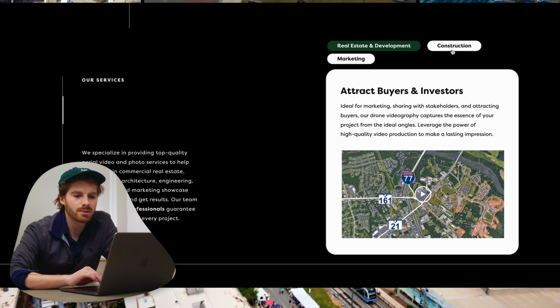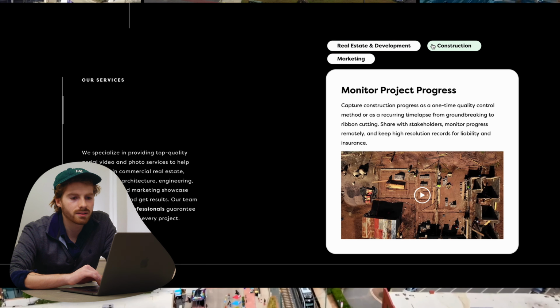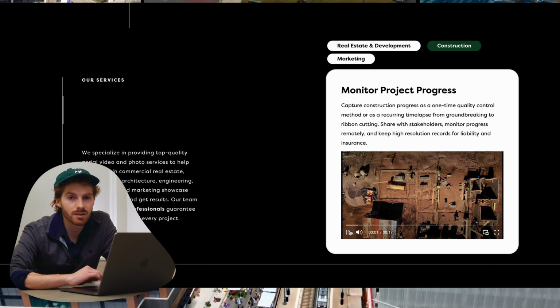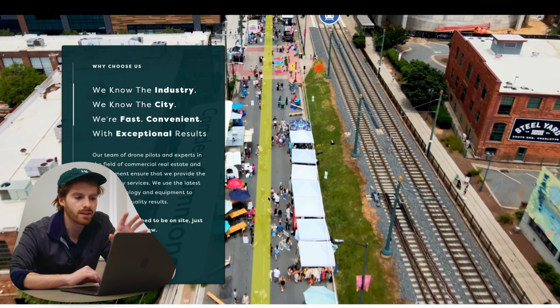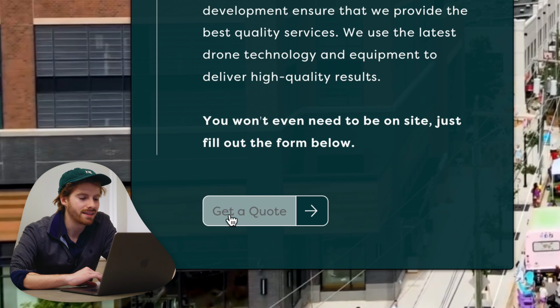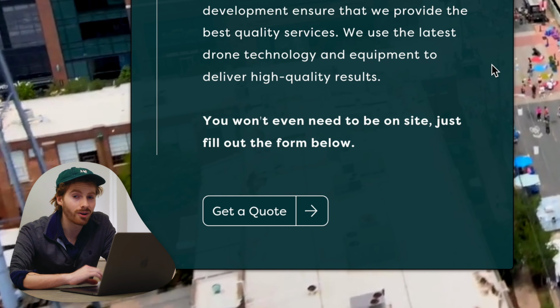Then I had this 3-tab group pop up where you've got different services and it's a little bit more interactive and you can click on it, start playing a video. And this is a good strip that's just saying why choose us? It's pretty eye-catching with this cool video in the background. And then you've also got this get a quote button, which again just hits you with another call to action.